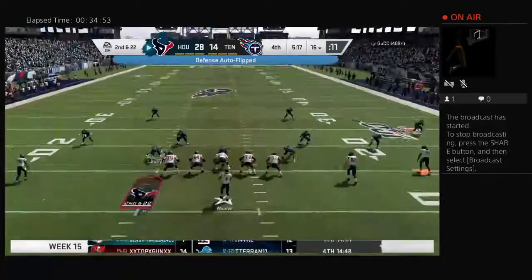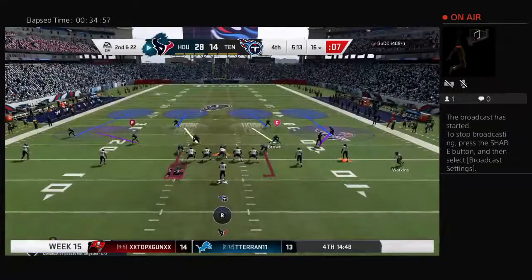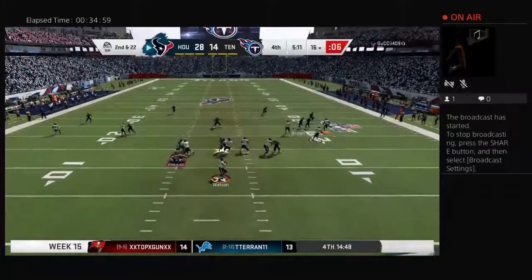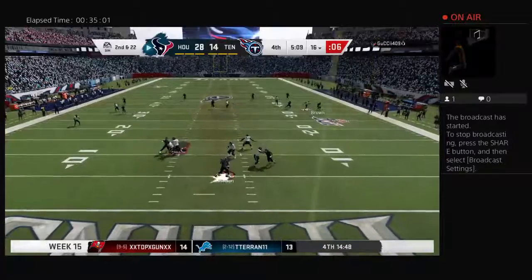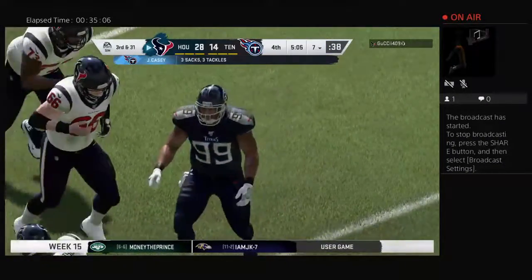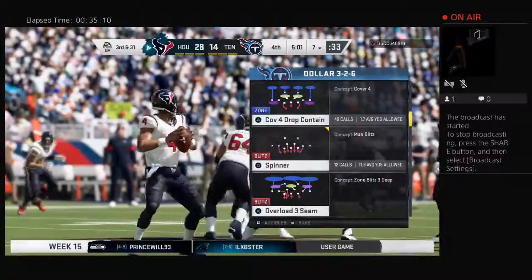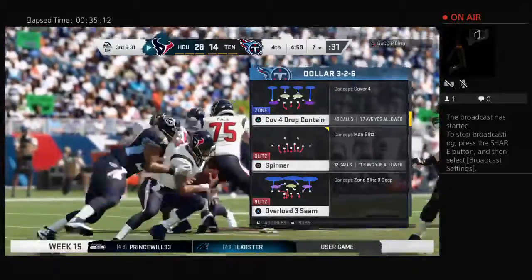That huge loss on the sack makes this job much more difficult. It's now 2nd down and 22 yards to go. Here's Watson. And he's going to be brought down back at his own 6-yard line. Jurrell Casey getting him once again, his 3rd sack of the afternoon.